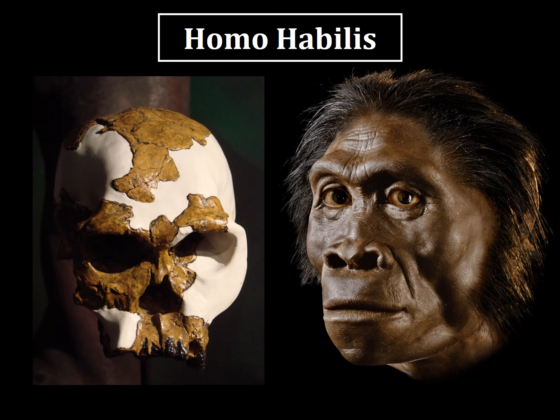Well, this is Homo habilis. It's more or less around the same time as Homo erectus, but their skeletal structure is a little bit different, enough for us to be able to tell them apart. We find evidence of Homo habilis in sites much further back than Homo erectus, by the nature of almost 1 million years older.